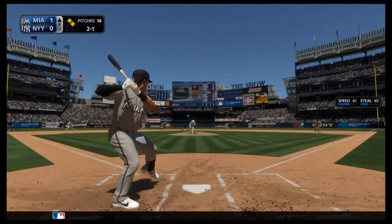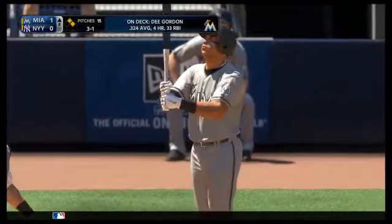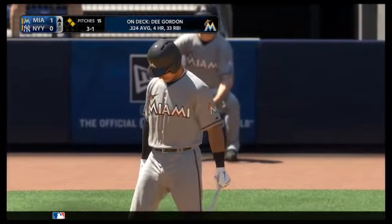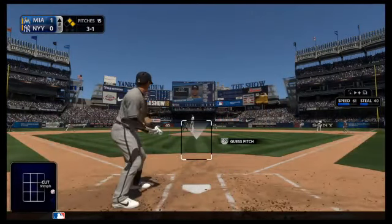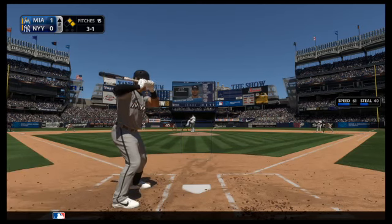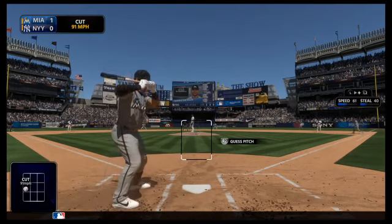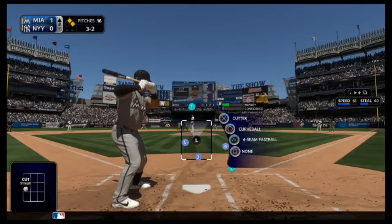Now the 2-1 will not catch the zone, ball 3. There isn't a hitter alive that doesn't love hitting in fastball counts like 3-1. It's usually a pretty fruitful count in terms of getting a pitch to drive. The 3-1 takes a pitch for strike number 2. Got a full count, 3-2.